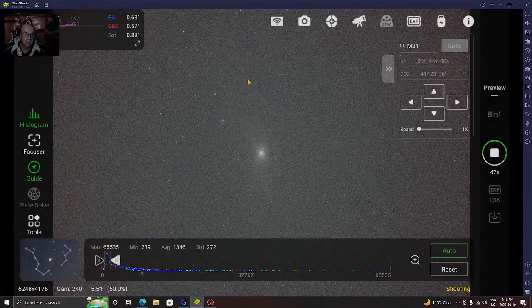So I've got about 46 seconds left on this. I'm not sure how good this is going to turn out because of all the light pollution we're getting right now, and on top of it the pretty much full moon. But we will have a look and see in about 24 seconds.